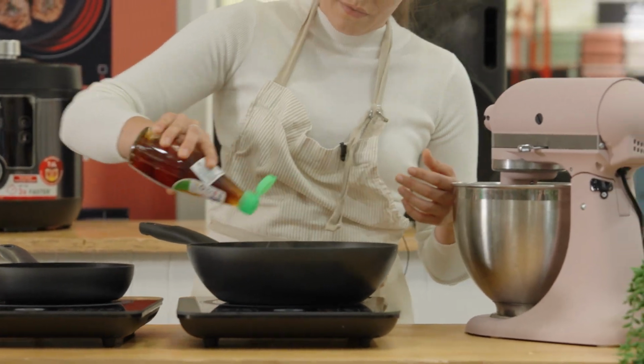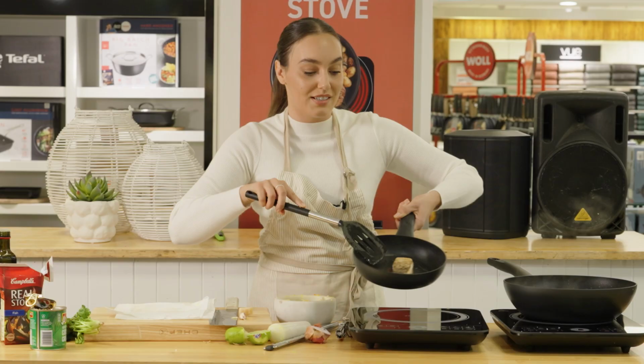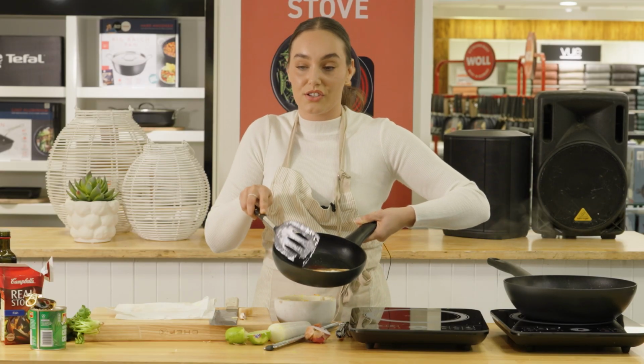So I'm just going to flip this over because I don't want it to cook too much. And the skin is nice and crispy. I'll see if you guys can see that. It's got a nice little crust on it, but not too much.